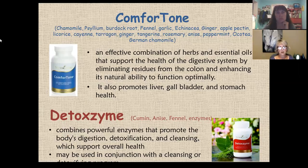And then we have our Detoxzyme, which is a really powerful enzyme that promotes digestion, detoxification, and cleansing. It supports overall health, and it can be used in conjunction with cleansing or detoxifying. So these enzymes, it has protease 3, 4.5, and 6. It has amylase enzymes, which helps digest starch, carbohydrates, and sugars. It has glucoamylase, which is a fermentation of a fungus, and it has Aspergillus niger. Invertase enzyme supports the breakdown of sugars and converts sucrose to glucose and fructose. Well, that's a mouthful. Cellulase enzymes support digestion of plant material.